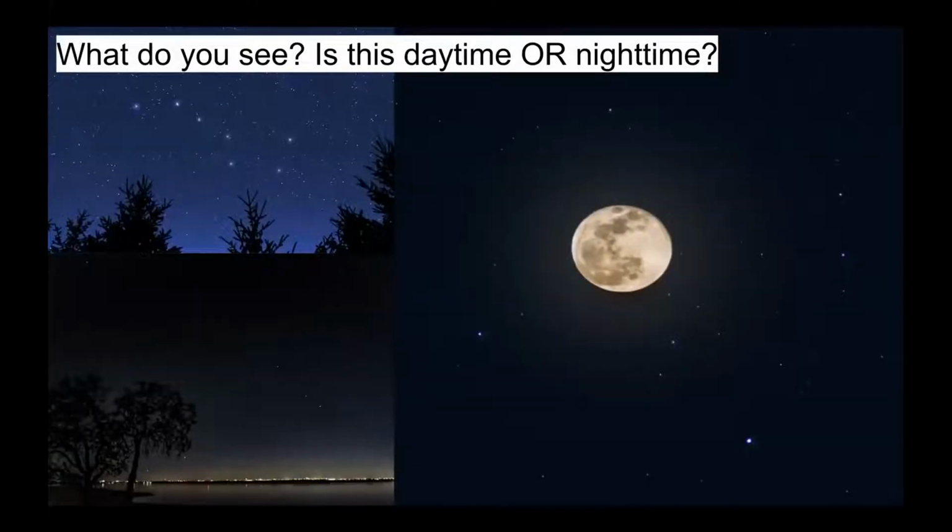Let's take a look at these next 2 pictures. What do you see? Do you think it's day or night? How do you know? Again, feel free to pause the video to allow time for discussion, but I'm going to go ahead and go right into it. The first thing that I noticed are lots of stars. In fact, I even see a pattern of stars. This is called a constellation. A constellation is just a pattern of stars, and this one happens to be the Big Dipper.